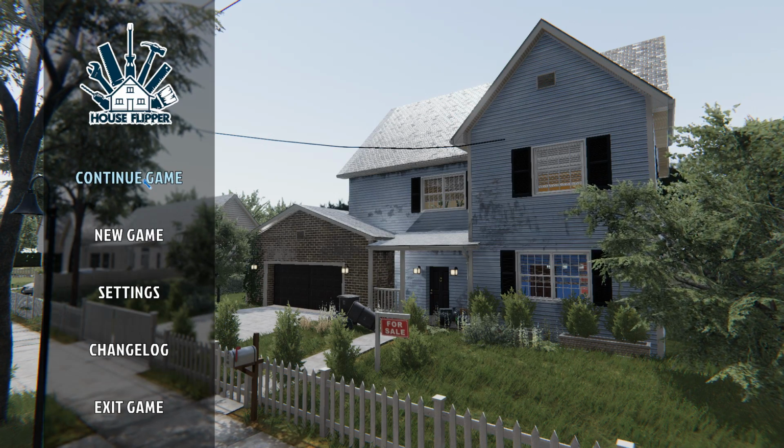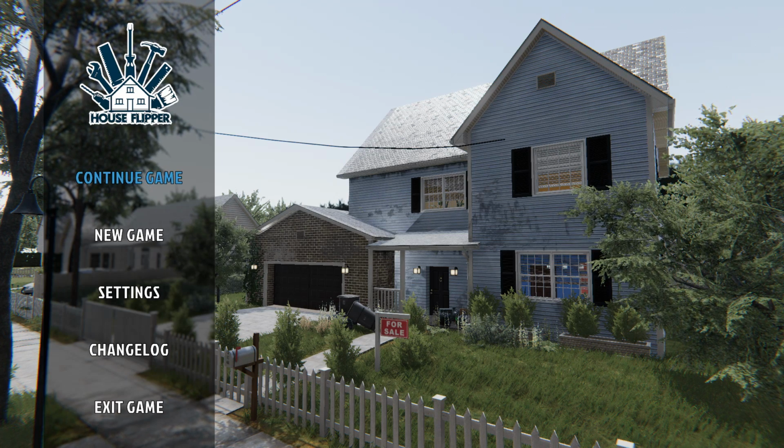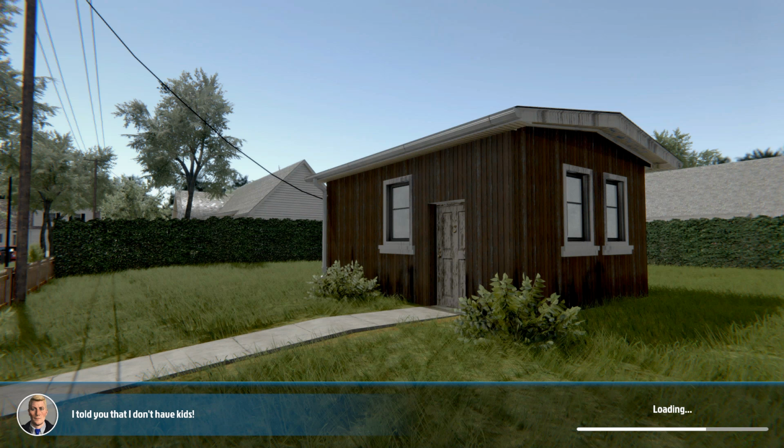We are finished with my house, except maybe the floors. So we're going to go in and do that. I told you that I don't have kids.